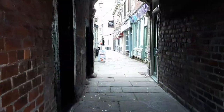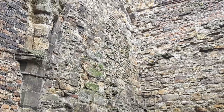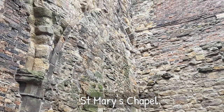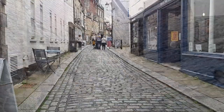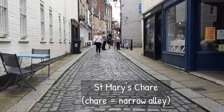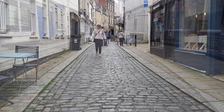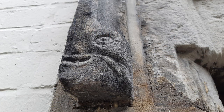We then walked along a narrow alley to see the only evidence left of the medieval chapel, St Mary's. And this cobbled street is called St Mary's Chair. Chair is a northern word meaning narrow alley. Apparently there used to be 21 chairs running down to the quayside in nearby Newcastle. We were able to spot evidence of a 300-year-old doorway. This little stone carving was the clue.